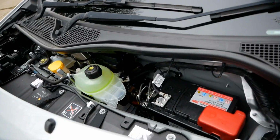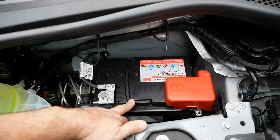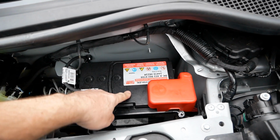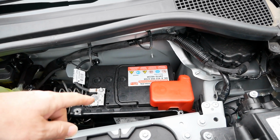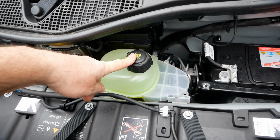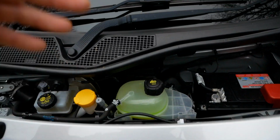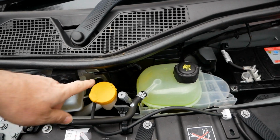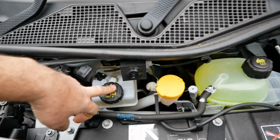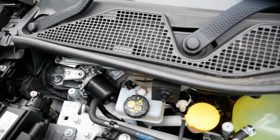And underneath here we have got the 12 volt battery. It's actually quite a decent sized 12 volt battery for an electric car. It doesn't really need to be that big. It's a 510 amp battery, which is bigger than you'd get in a Leaf, Zoe or an EMV 200 van. Here's your coolant. Obviously we've got a radiator at the front because the drivetrain's at the back, so all the cooling's going to be at the front. Water bottle, windscreen washer bottle, brake reservoir, electric motor for your wipers.